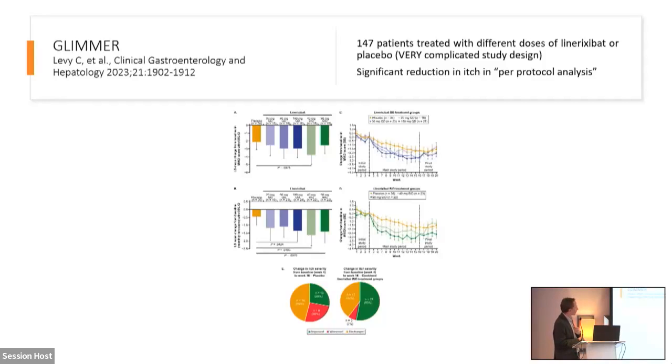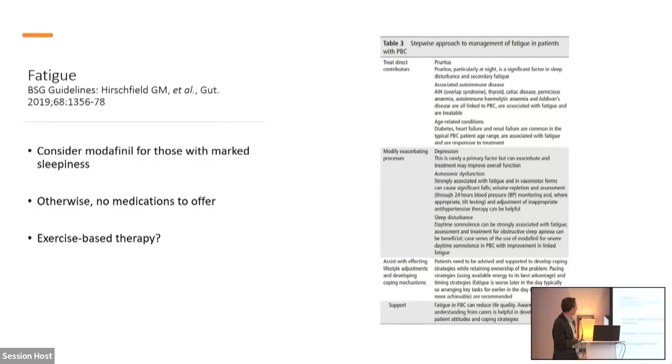A very complicated study design, so I won't go into any of the details, but in their per protocol analysis, which is a particular way of analyzing the data, they did see a significant reduction in itching in the people who had received the linerixibat compared to the people who had received placebo. You can see that broadly from the charts, but this is probably the most convincing one. Green is the linerixibat, yellow is the people who received placebo. So these IBAT inhibitors look as though they do a fantastic job for itching, and they'll be a really important addition to the armory of treatments that are available.